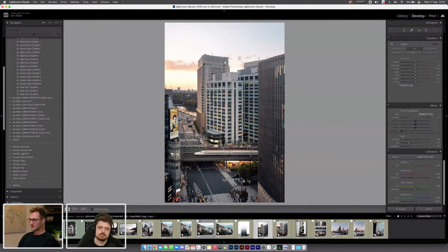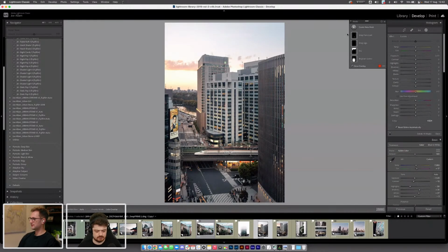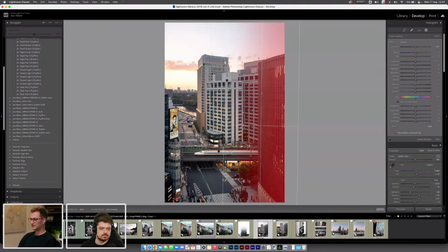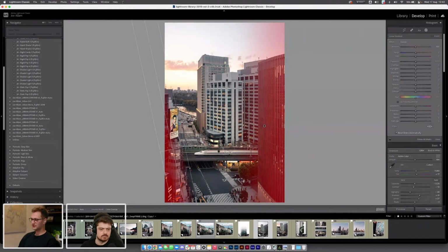So in terms of the image, I think I'm pretty happy with this. Maybe I've got a couple of extra things I could try. Let's try a linear gradient on the edges. Now this may not work. It may overdo it, but let's try.